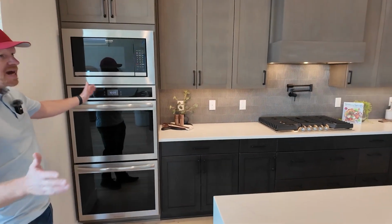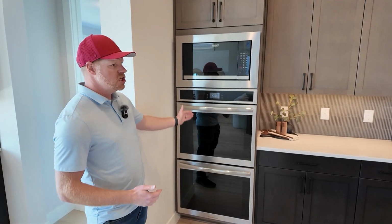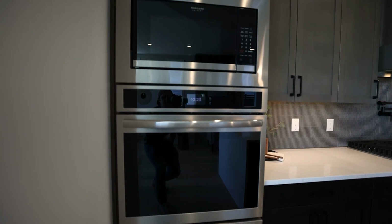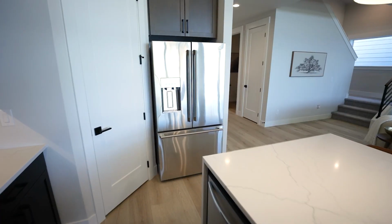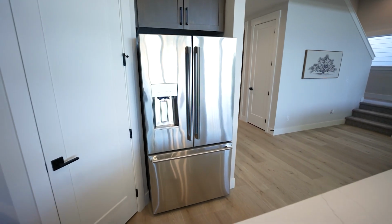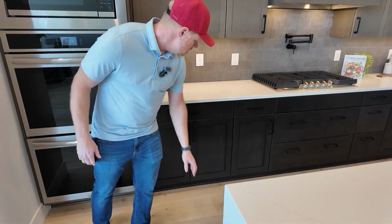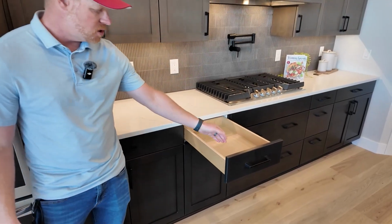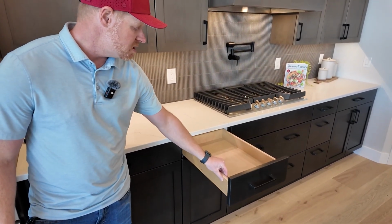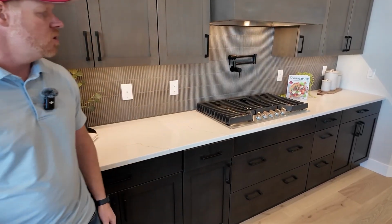So you've got a lot of different options for you in the appliances with this builder. So here you've got Frigidaire, but you can also upgrade into Bosch, Wolf for the cooktop, or Electrolux as well. In fact, in this case, they have an Electrolux refrigerator. This has soft close doors as included. And then let's go ahead and check out the drawers here too. So this has Baltic birch drawer boxes, which is really nice, high quality. It's gonna last for a long time. And it is soft close as well.